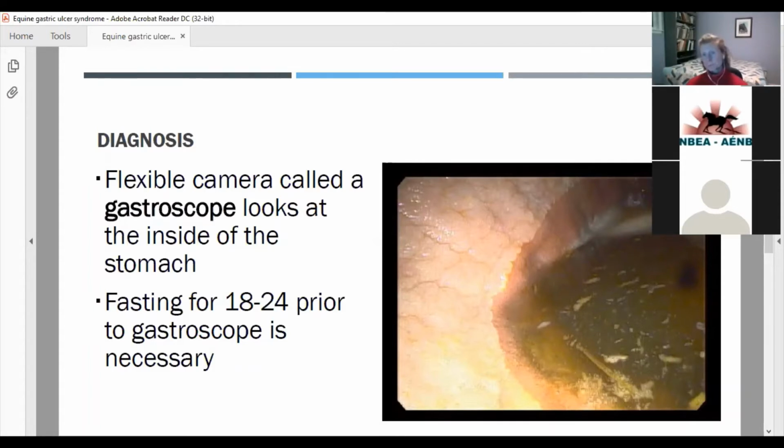You have to go up through their nasal passageway, all the way down their esophagus, all the way down into their stomach. And then to be able to see the outflow tract of their stomach, that pyloric area and the glandular part of the stomach, we have to coil around and traverse down into the bottom part of their stomach. You do need that full 3 meters.